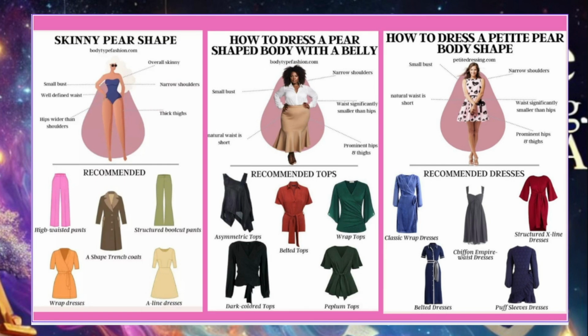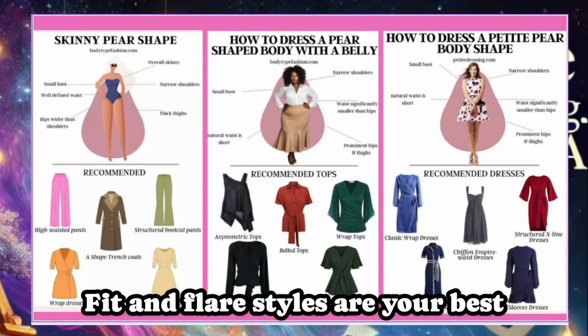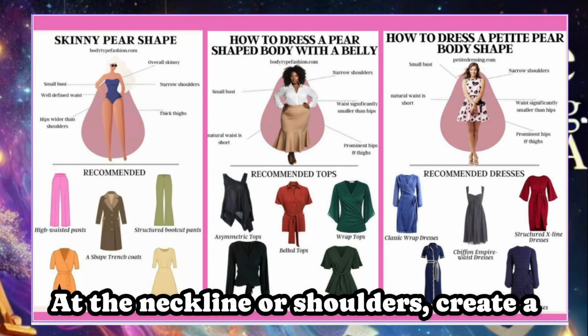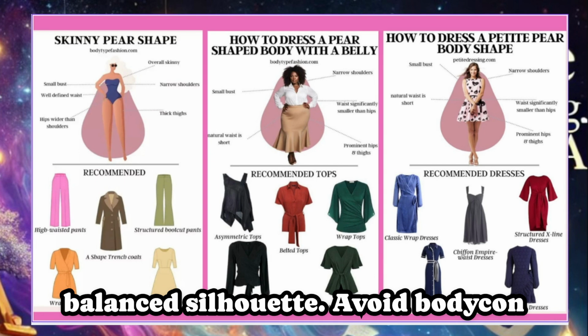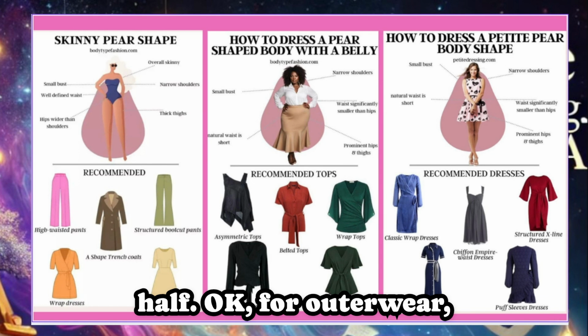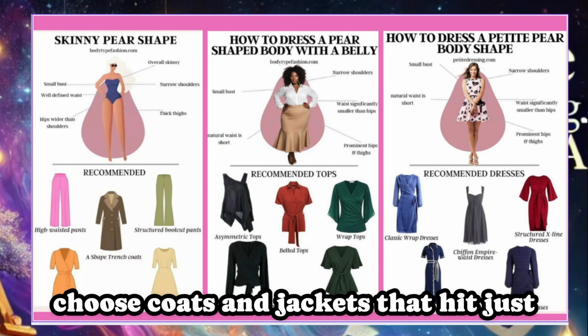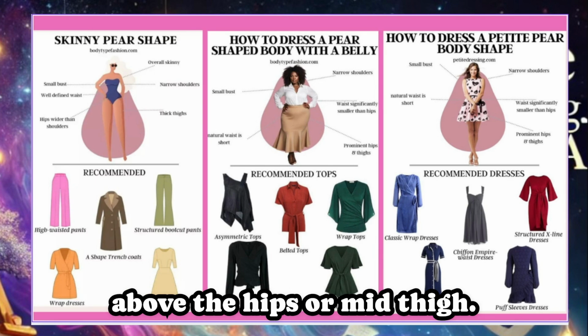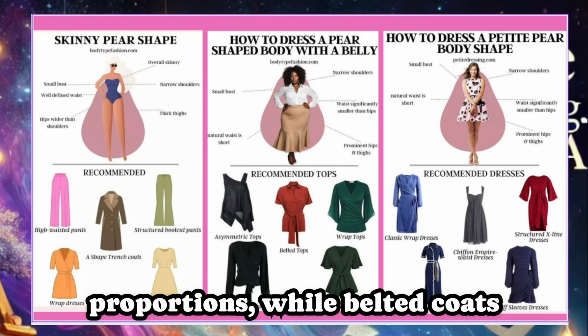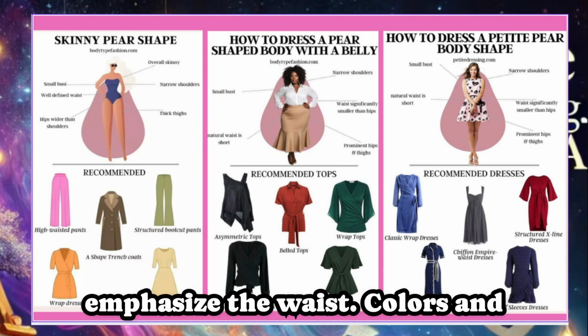Dresses for pear shape. Fit and flare styles are your best friend, okay? Dresses with details at the neckline or shoulders create a balanced silhouette. Avoid bodycon styles that overtly emphasize the lower half, okay? For outerwear, choose coats and jackets that hit just above the hips or mid-thigh. Structured shoulders help balance proportions, while belted coats emphasize the waist.